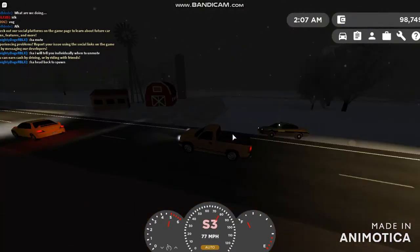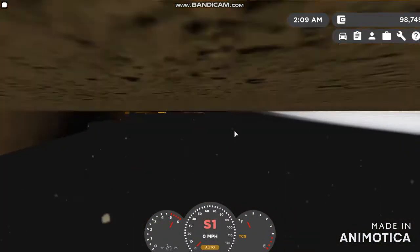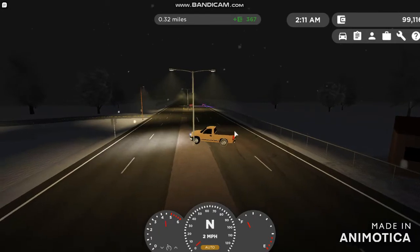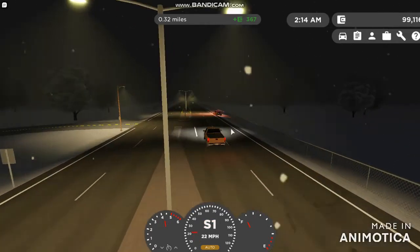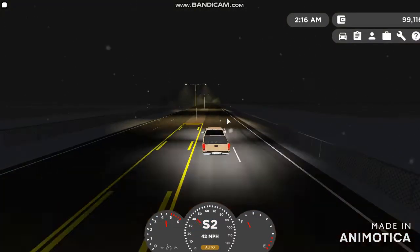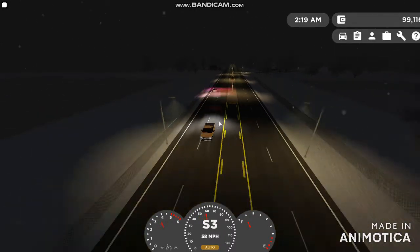Oh no. What is that sheriff car doing? Nice job. You flipped me over. The car hit me. It went right into me during the accident. I'm faster than a cop car. How am I faster than a cop car? Well, that means it's a good AFK grind car. If it understeers, it's probably a good AFK grind car.